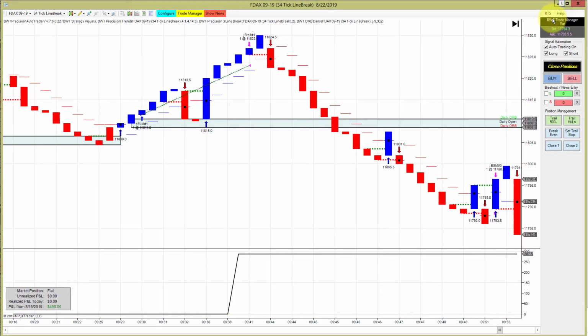In the past I've talked about this trade off the open range, and here we have it literally in both directions. Right off the US Open, we have a long on the 34 tick line break chart, and this chart has been very consistent, surprisingly well. So I wouldn't rule out line break charts. This particular chart appears to work very well on the DAX.